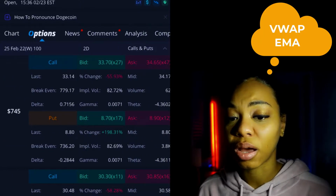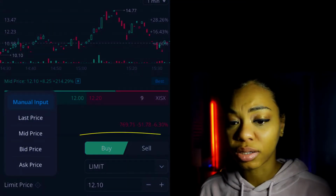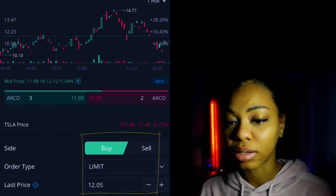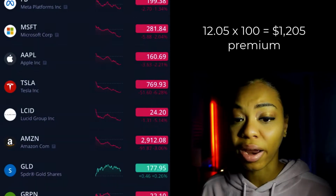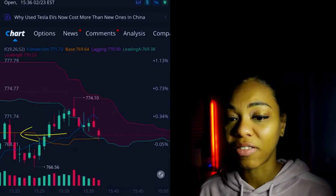At this point, because I feel really good about taking this trade, I'm just checking the price on it. And I have my call prices here that I'm manipulating in this box. My call price is $12.05 right now at that strike price. Tesla is currently at $7.70.